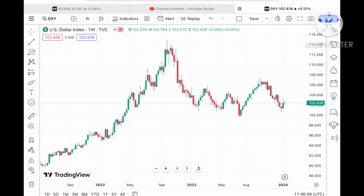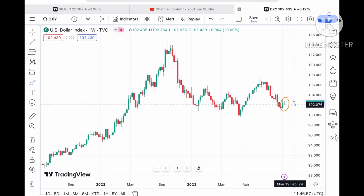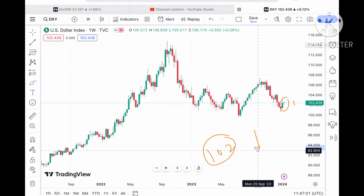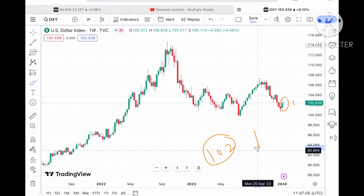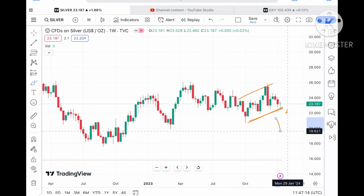If you look at the dollar index also, you will see an inverted U pattern is forming, and now it is trying to sustain. As we can see, two green candles are forming. But if it starts moving below a level of $102, we will see a further fall in the price of the dollar index, which can in turn increase the price of silver and gold. That is one of the probabilities, and other factors also matter. So now let's see how the silver price is moving.